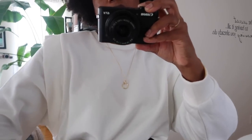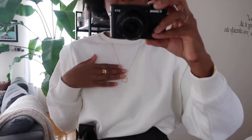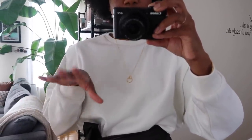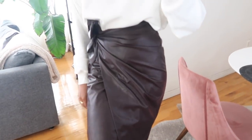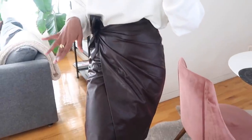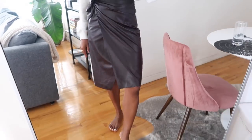Let me show you my full outfit. I am loving this look. The top is like a little sweatshirt with a cap sleeve from H&M. I bought this in white, and I think they have it in like a charcoal grayish black as well. And the skirt is like this leather skirt from Ann Taylor. It looks brown, but it's actually a very deep like purple color. I actually thought it was brown.